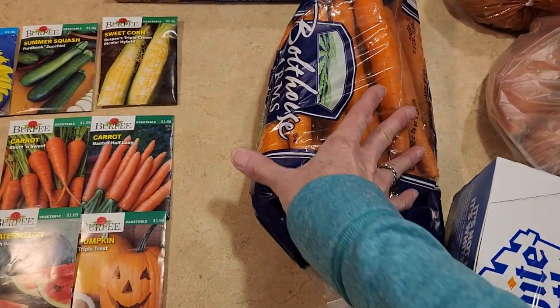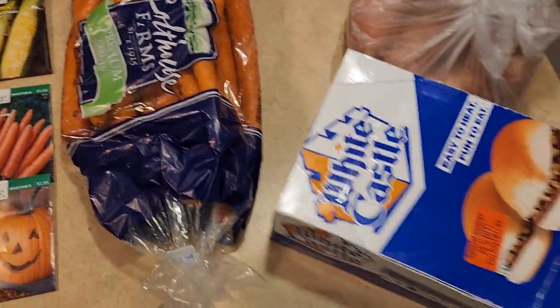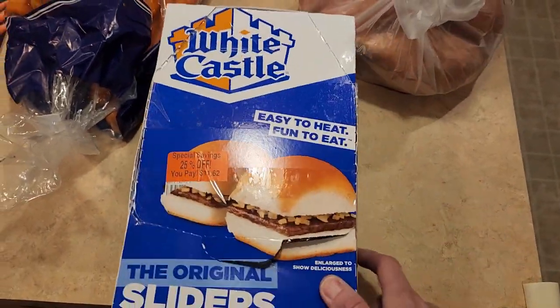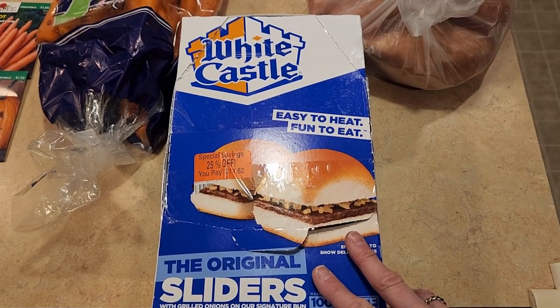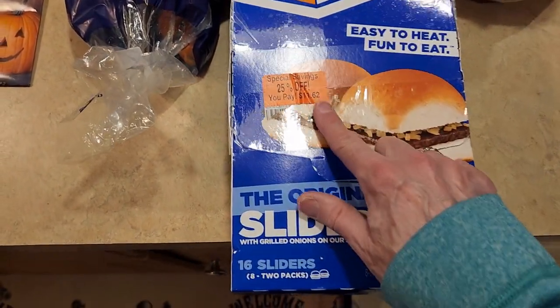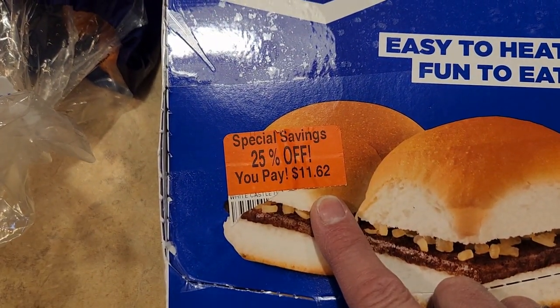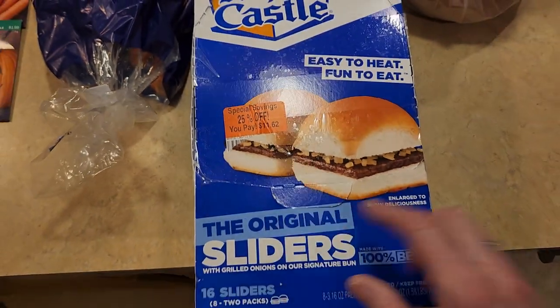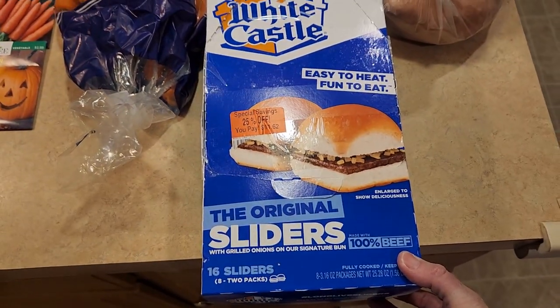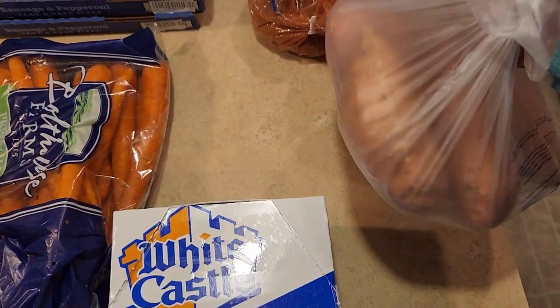Went ahead and picked up some carrots. I was needing some fresh ones. I was able to go in the freezer section of my store. I was able to go ahead and get some White Castle hamburgers for my husband, and it's 25% off, so I only paid $11.62, which you cannot beat that price because this is regular $15.69.